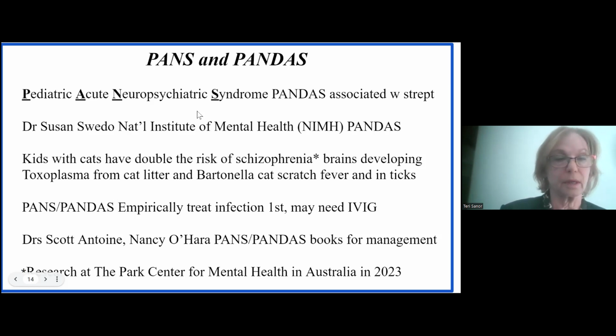So there are two books that I know of. Dr. Scott Antoine and Nancy O'Hara have books on PANS and PANDAS. They're very helpful because it's a comprehensive guide on treatment. Basically, the bottom line is you treat the infection first. And if the antibiotics don't work because it's been too long or they just don't work, IVIG is another treatment.